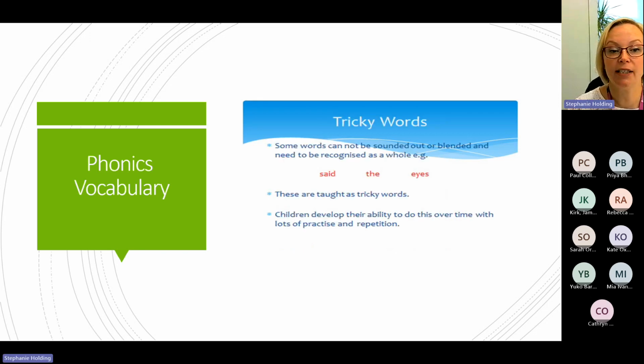Then we have tricky words. So again, from when they start the programme in foundation stage and continuing throughout Year 1, we continue to build up their bank of tricky words. Not all words can be phonetically sounded out. Sometimes you just need to know the word. But I always say to the children, there's clues in the word. For example, said has got an s at the start, a d at the end. They're clues. It's just some of the other parts are a bit more tricky. So those clues help us get going and give us prompts, but we do need to learn the whole word.